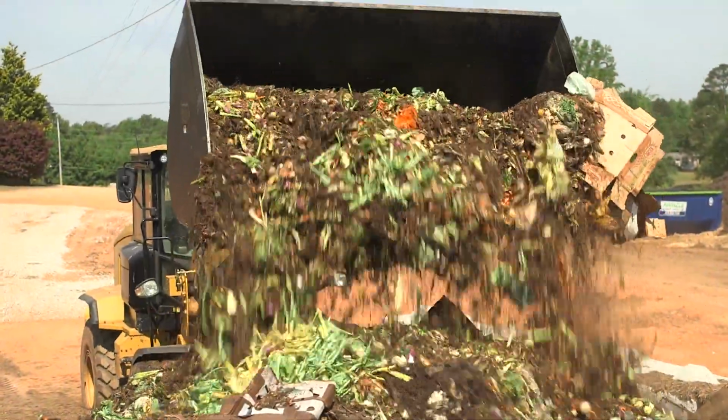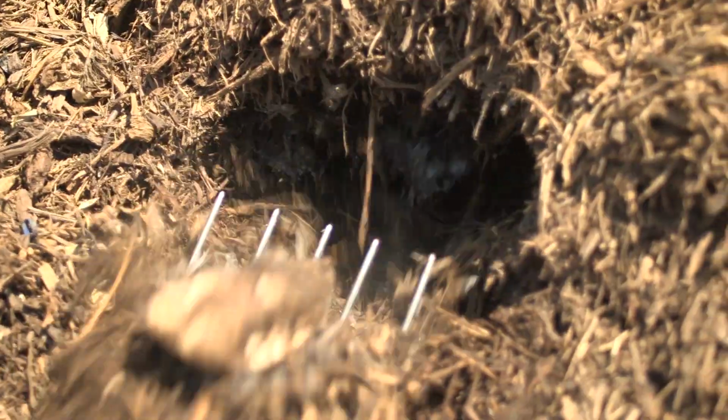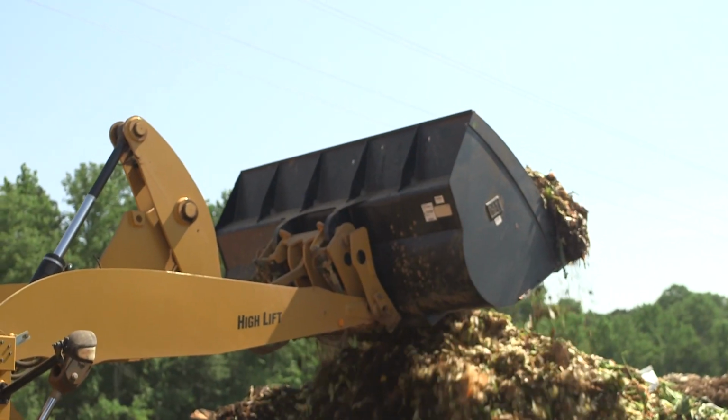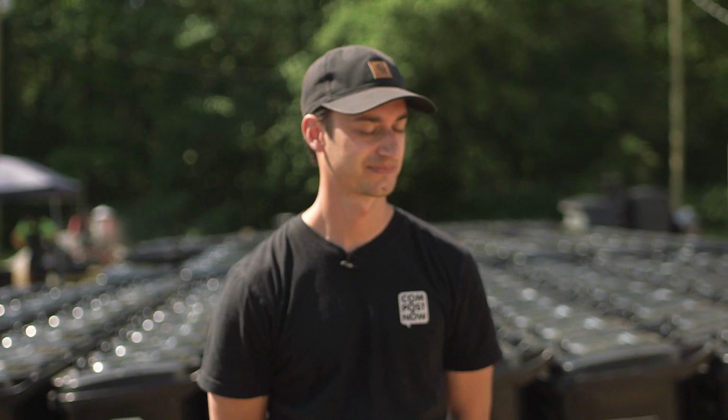Another way to divert material from the landfill is composting. Once compost leaves campus, it comes out here to Douglas County in Winston, Georgia, to the Compost Now facility. I'm with David. Will you tell us about Compost Now?